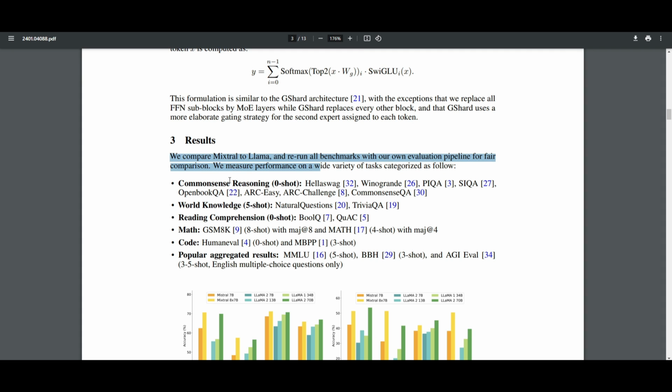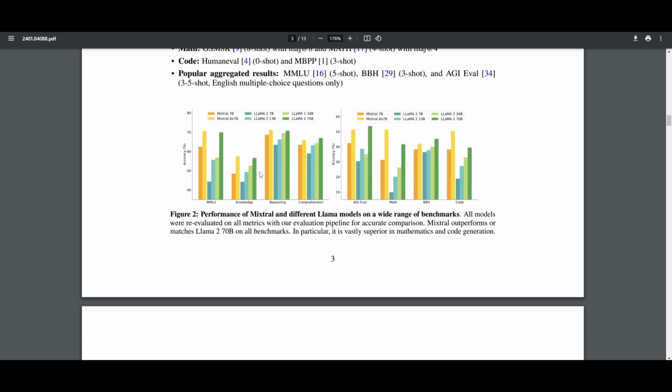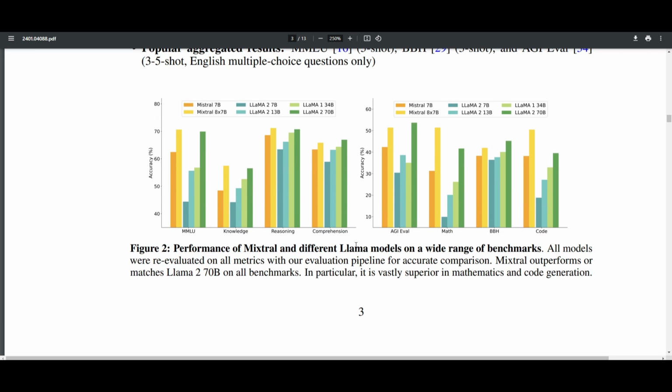And this is for fair comparison, and we can see that it tests on various different types of tasks. It focuses on common sense reasoning, world knowledge, reading comprehension, math, code, as well as popular aggregated results. Now, if we go down over here, we can see from this bar chart, which is showcasing the performance of Mixtral and different Llama models on wide ranges of benchmarks.